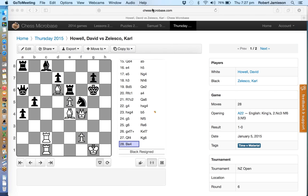So black just focused on material. He just went gobble, gobble, gobble and took as many pawns as he could. The Grandmaster said, I don't care about my pawns. I'm worried about my pieces. So he had a time advantage and a space advantage. He got all his pieces out, put them on good squares, and it was an easy win for the Grandmaster.